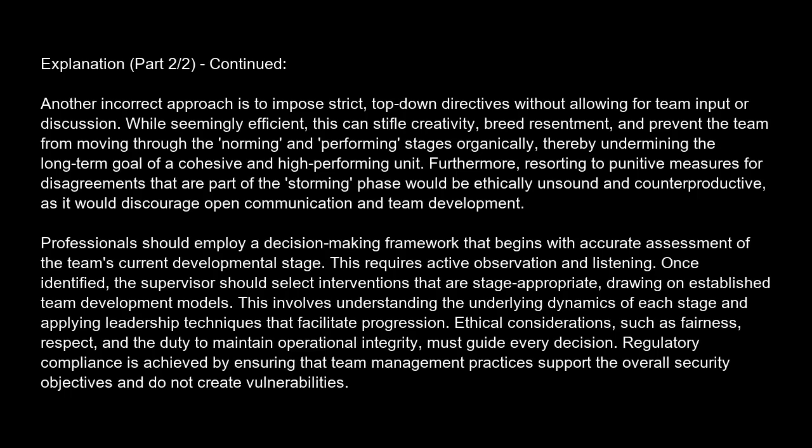Another incorrect approach is to impose strict, top-down directives without allowing for team input or discussion. While seemingly efficient, this can stifle creativity, breed resentment, and prevent the team from moving through the norming and performing stages organically, thereby undermining the long-term goal of a cohesive and high-performing unit. Furthermore, resorting to punitive measures for disagreements that are part of the storming phase would be ethically unsound and counterproductive, as it would discourage open communication and team development.